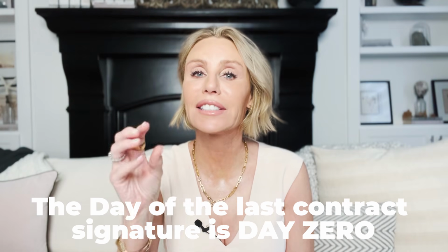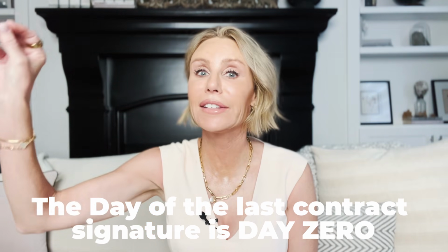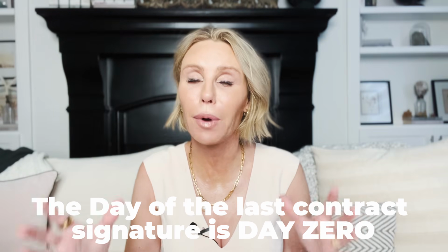And each one of these contingency periods has a day associated with it, like either 10 day or 15 day. When that buyer makes an offer, those days start counting down as soon as you have a fully executed contract, meaning that every single party has signed the contract. The date of the last signature is when those days start counting down. Once you have a fully executed document, the date of the last signature is day 0. The next day is day 1. So if you have a 10-day buyer investigation contingency, you start counting down those days.